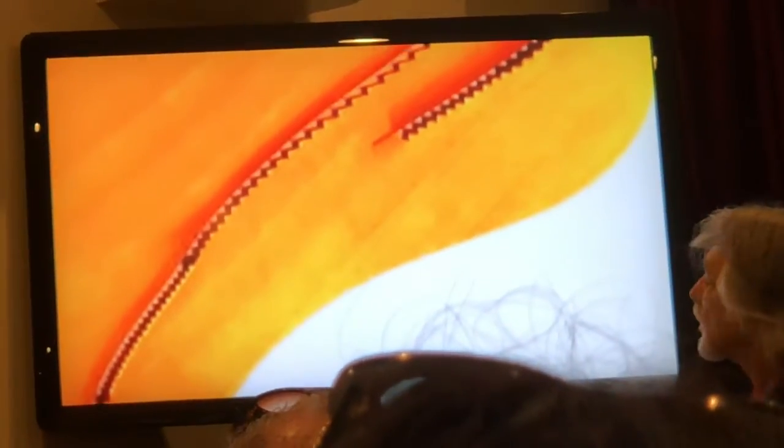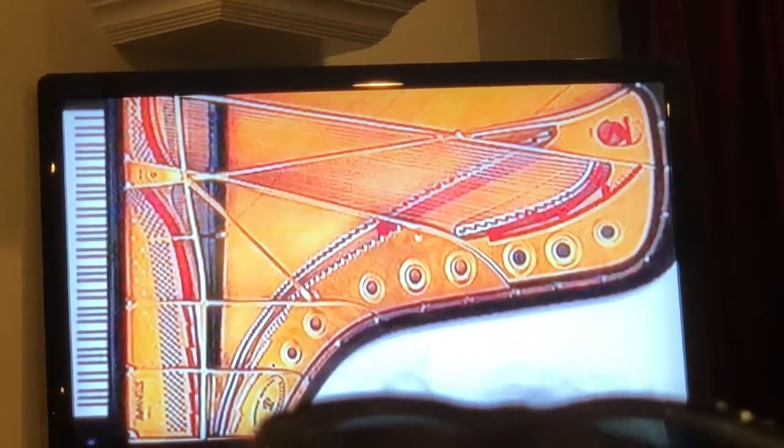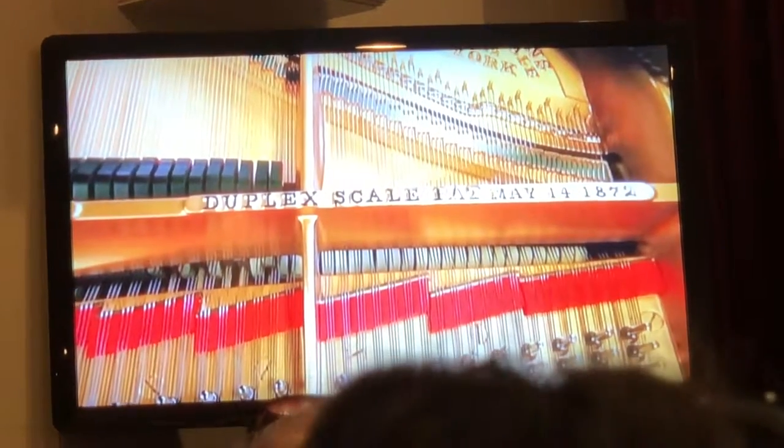They sculpt the edges of the soundboard, like in the violins, to vibrate better. And they made a very, very strong inner ring to support all that tension. That's the final product. An incredible fortress supporting 45,000 pounds, 22 metric tons of string tension.